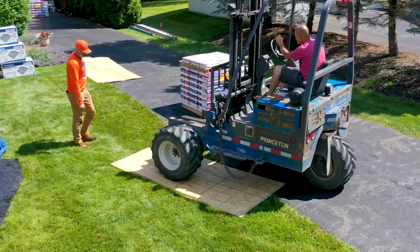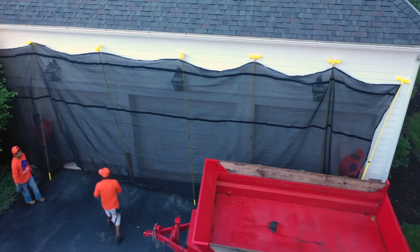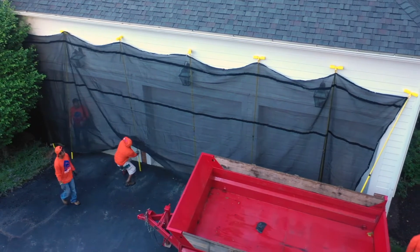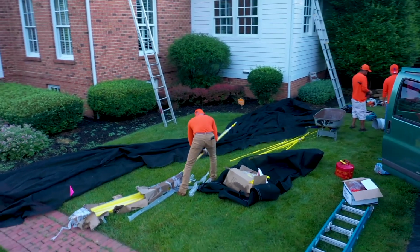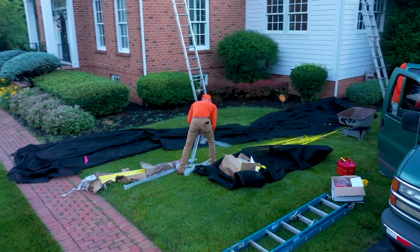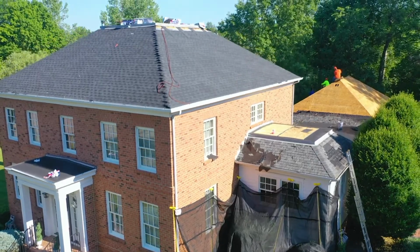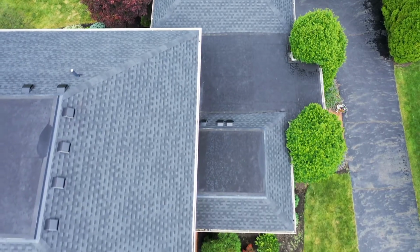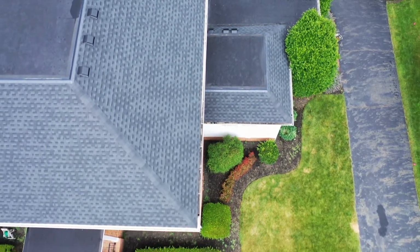We're very adamant about protecting landscaping. We're very adamant about protecting the gutter systems that already are on the property. So we are super adamant about our protection process, and we go the extra mile and use additional products that I actually have never seen any other roofing company in the area use. Again, our cleanup is something that we're very much a stickler about. We at Technicare go the extra mile.